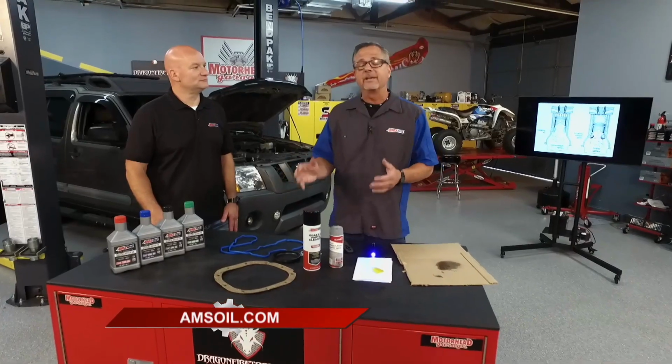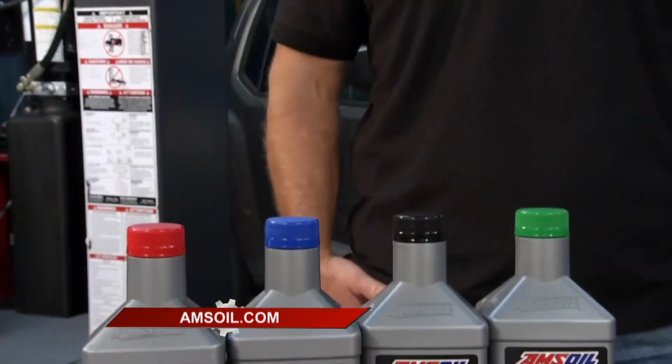This is Dave's Xterra back here. He's been using AMSOIL in there from the get-go. He now uses the high mileage oil.